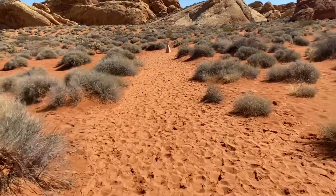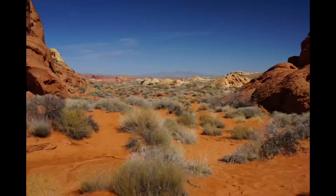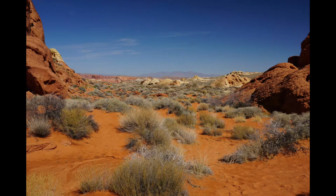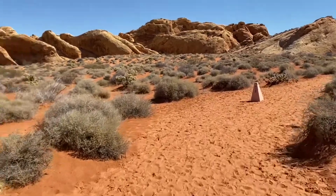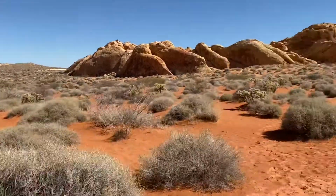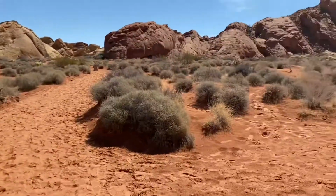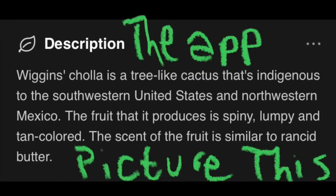You can see it's really red sand. It's pretty nice and soft to walk in. And the bushes are a bright, bright green. They super stand out against the red sand and the rocks. I'm gonna have to look up what this bush is. I've never seen anything like this before.